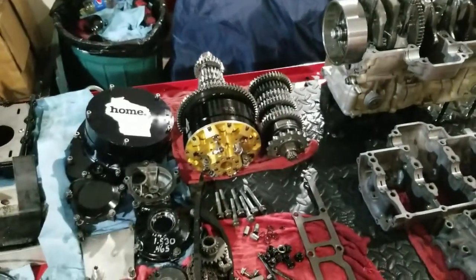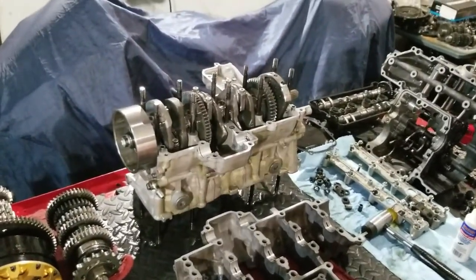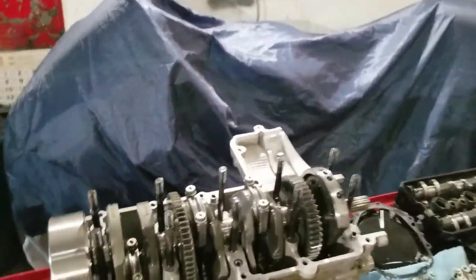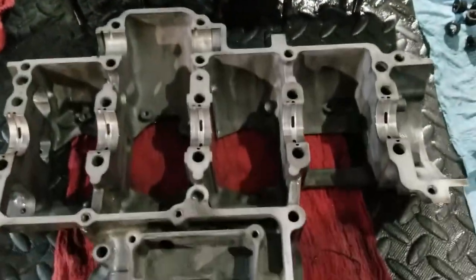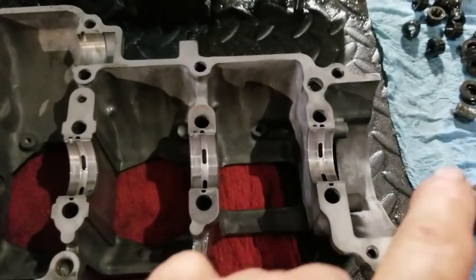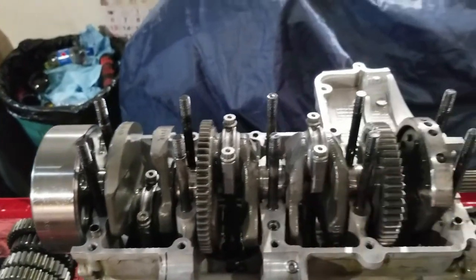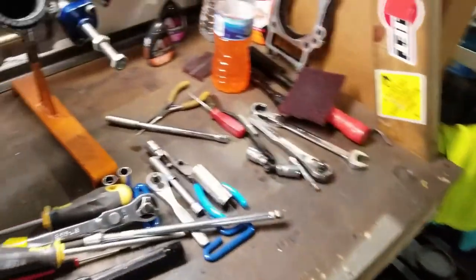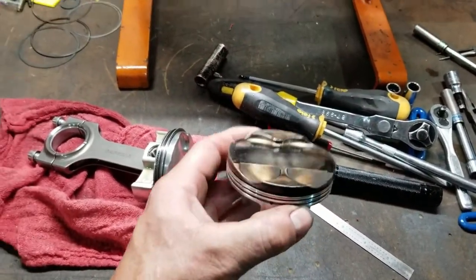All this on the other hand, I wanted to get into the bottom end and check bearings because this motor's been together for a while, and I was pretty excited at what I found. Everything looks great. All these bearings, all my mains, perfect. All the rods, had them apart, perfect. But the one cylinder that got hot from burning oil, here's the piston out of that cylinder.